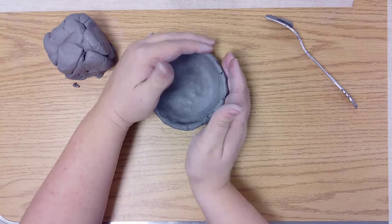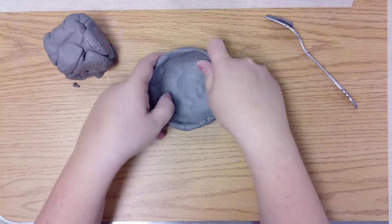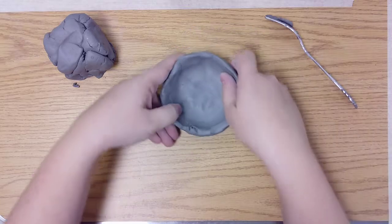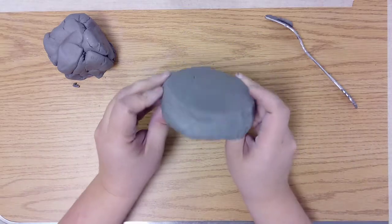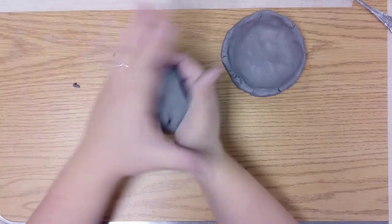Now, I'm going to take this. Now, if you have a hard time and it's not pulling off of your desk, ask me first because we don't want to rip the bottom. Sometimes if you turn it a little bit and loosen it up, it'll pop right out. Now I'm going to put this over to the side. And I'm going to make a penguin.